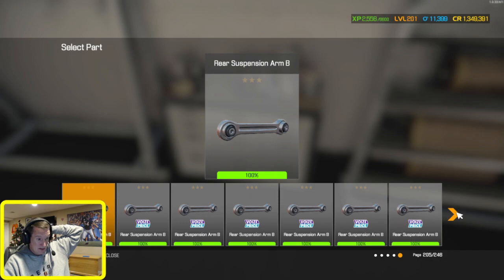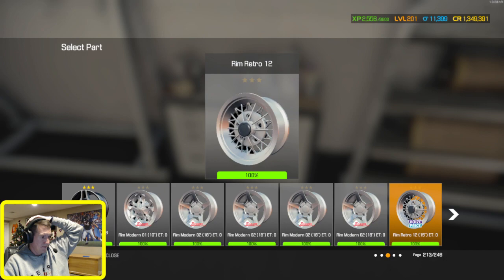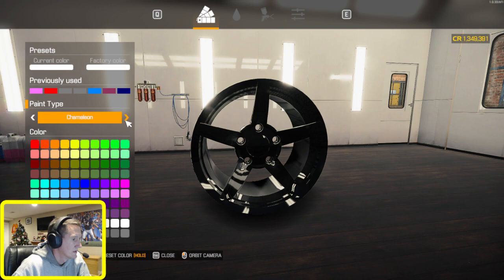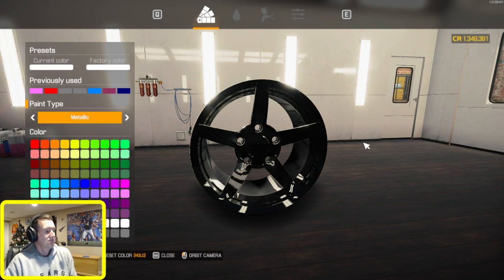So rim, I'll see, just passed it. Rim Modern 02. All right, what are we gonna paint these? Let's black them out. Not a gloss, a solid black, metallic. Metallic black rims. I like it. Paint the rim.